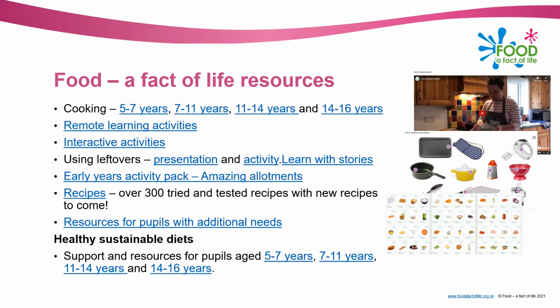We've got lots and lots of recipes, over 300 tried and tested recipes, and we're actually developing some new recipes over the next few months to try and make the recipes we've got a little bit more diverse and inclusive.